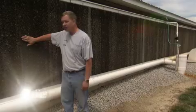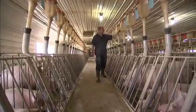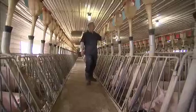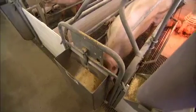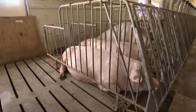cells. This cool cell has water dripping through it, running through it, and it provides a 12 to 15 degree cooling effect inside the barn. Very, very comfortable for the animals and provides the best animal care for the sows.